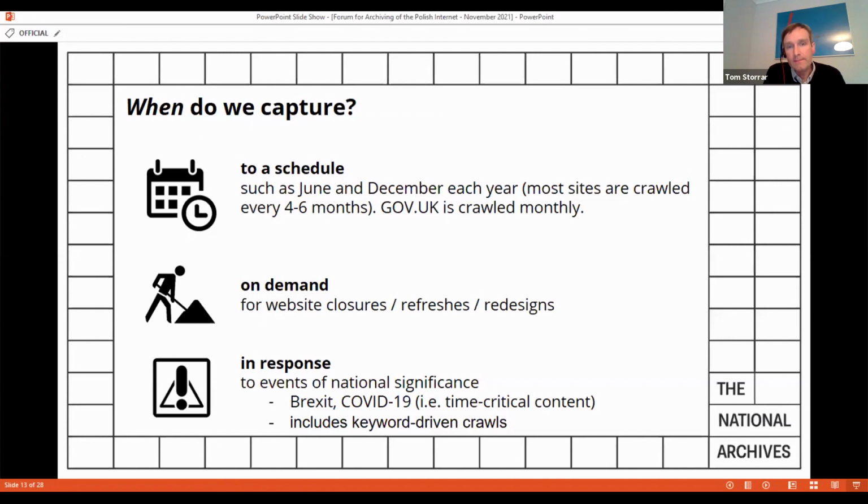4 to 6 months is about the right balance for us in terms of completeness and not missing content that is depublished, if you like. But we also have mechanisms whereby we can find out about newly published and priority content that we can go in and capture on a very small scale. So that's the schedule, and that forms most of what we've been crawling over the years.